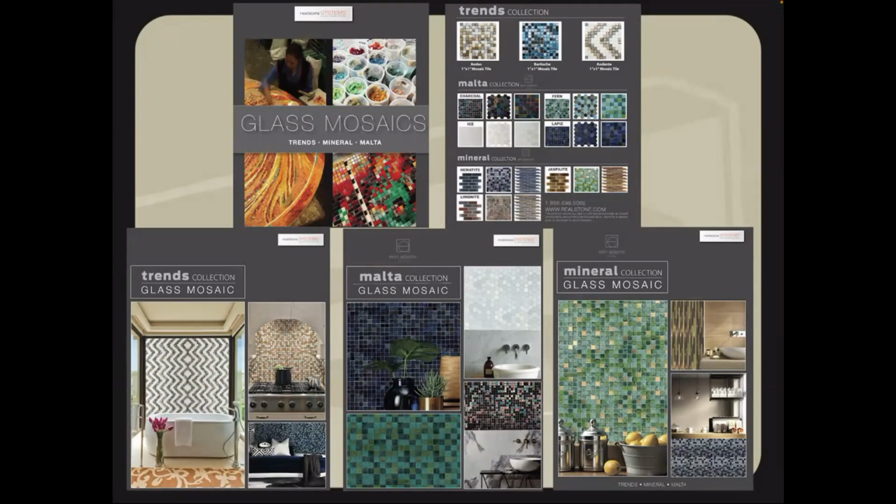Most of it you can use interiorly, exteriorly. Some you can use submerged, but really neat product, it's just not your typical glass mosaic. Really intense colors. It's a through body, so it has the durability. The trends is paper face, so you can submerge it into pools and things like that. But absolutely beautiful line. If anyone wants samples, we're just now launching it, and we've got it in a couple locations right now, but really a beautiful product line.